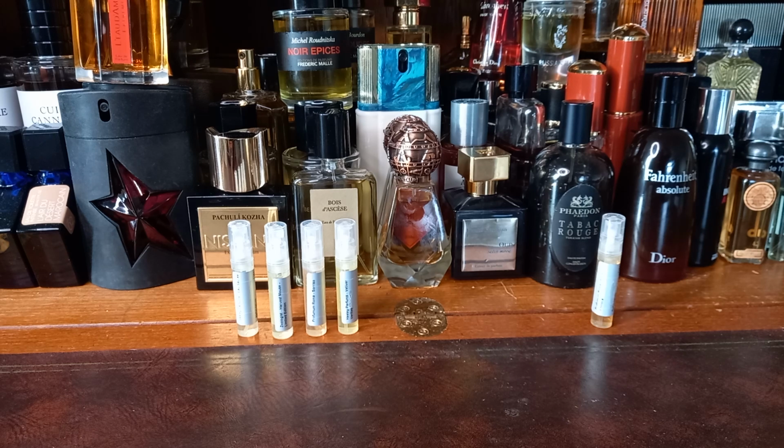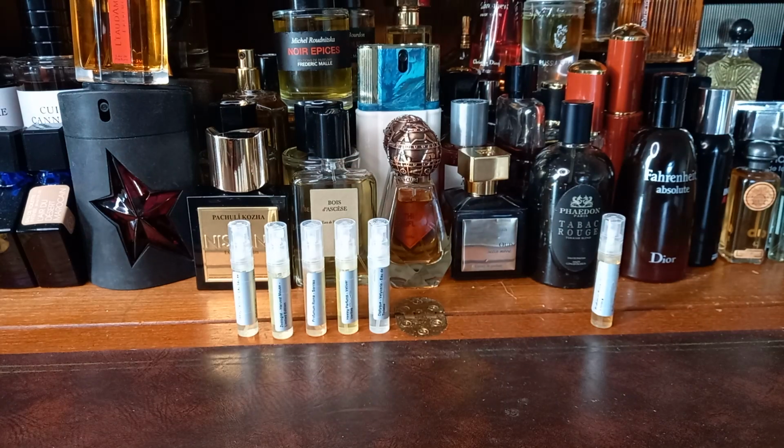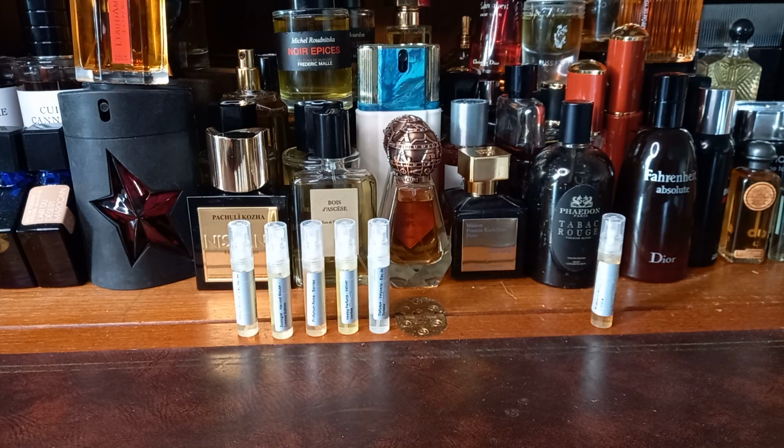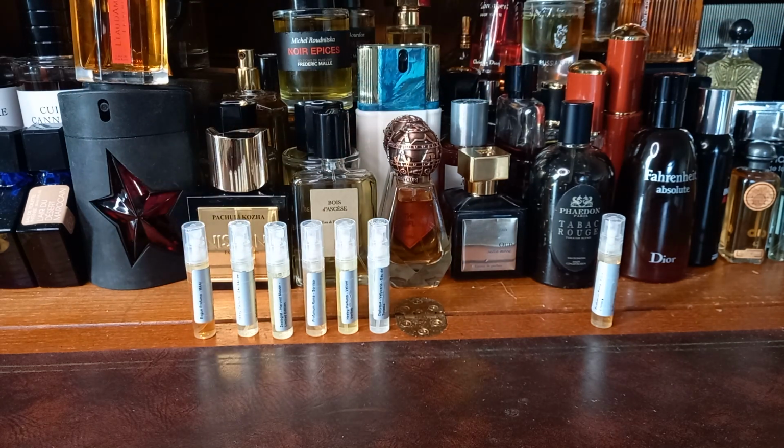This is Diptyque's Vetiverio Eau de Toilette. I've got the Eau de Parfum, but I'm interested to see how the Eau de Toilette is. Could do a comparison video if that's the sort of thing you're into. Here is Bogway's My. I've got a sample of this already, but God knows where.